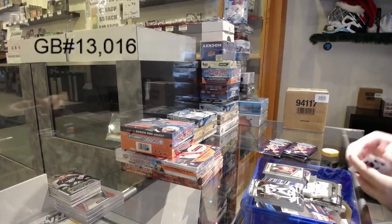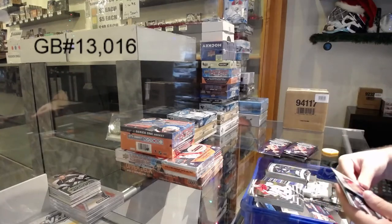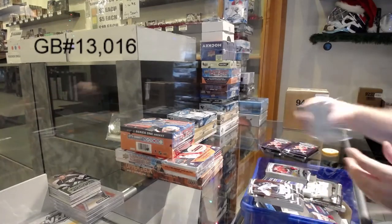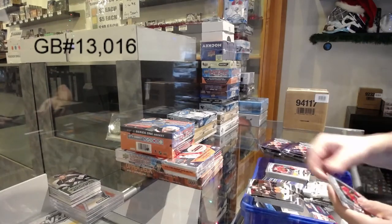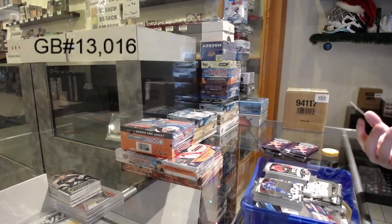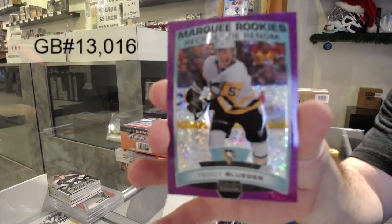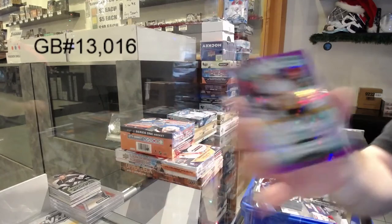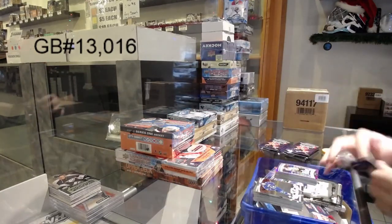I am ripping 1920 Platinum. Marquee Rookie of Hinola for the Jets. Marquee Rookie Rainbow, Kirby Dach for the Hawks. We've got a Marquee Rookie Kirby Dach for the Hawks. And a Marquee Rookie Violet Pixels Teddy Blueger for the Penguins. Nuf, I actually might put up there. I would actually not disagree with Nuf.